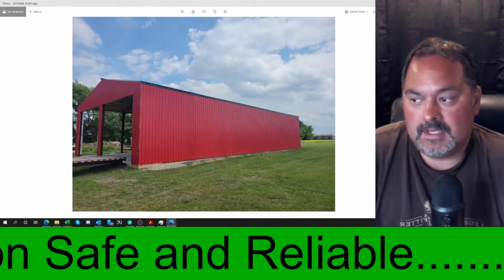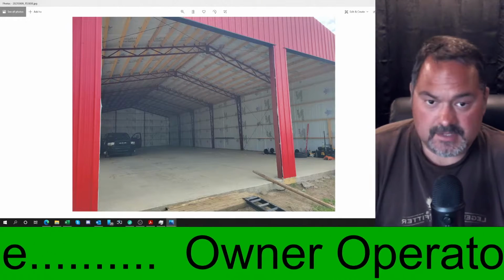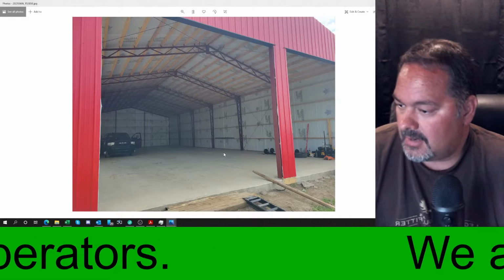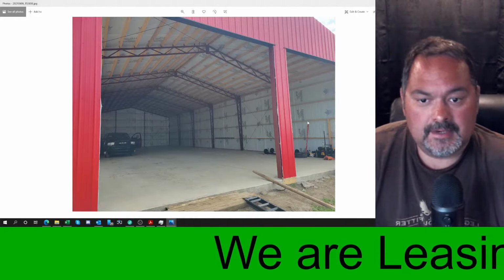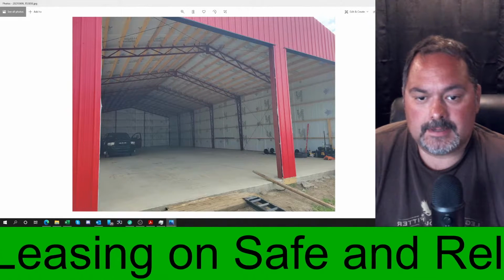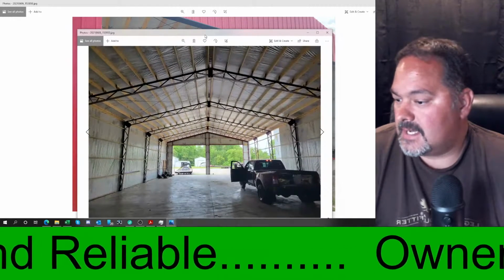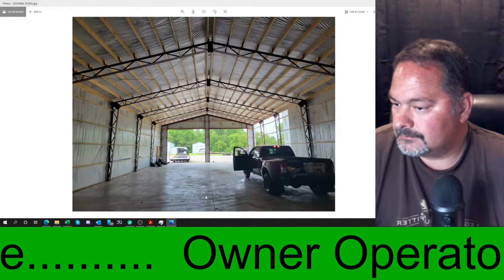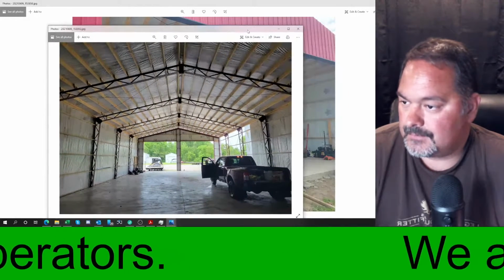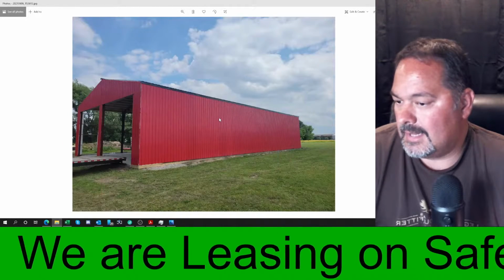This is the inside right now. Quite a bit of space. It's going to end up turning out to be pretty good. You notice we already have one truck in there, and we helped him out a little bit on that. And here's another picture from the back side looking out. So all in all, it's coming along pretty well. Really nice. I like it. I like it a lot.